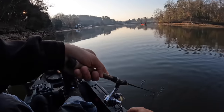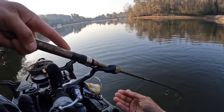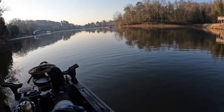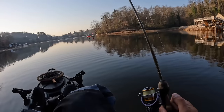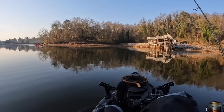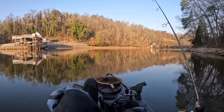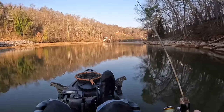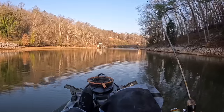Lord. Oh, come on. Oh, crap. Broke that one off. Here comes a... Let's just run down here because that boat's coming and we got to retie. Let's just go down here. If there ain't somebody sitting on this brush down here, we're going to try to get on it. That way we can at least claim a spot for ourselves.